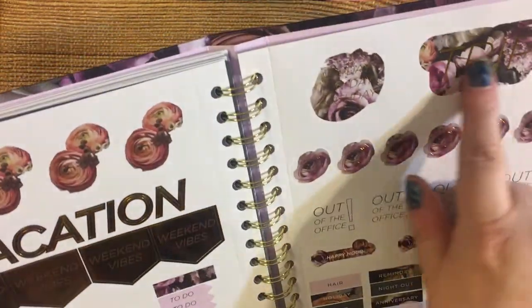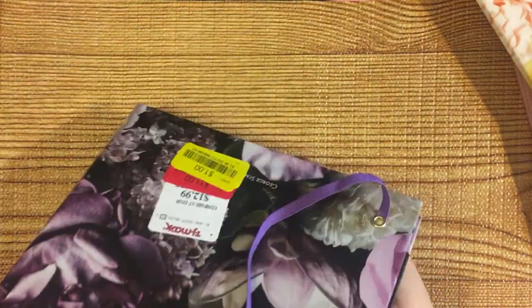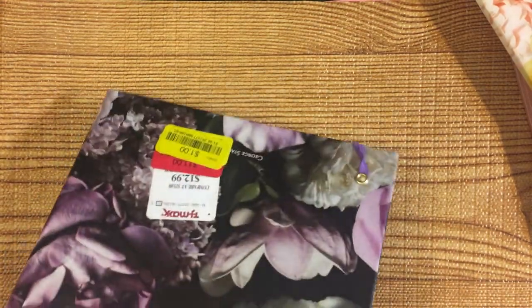Very, very pretty trip. That's sweet. $1, guys. $1. Don't go looking for it. We took it. We got it. They didn't have any more at our TJ Maxx. Because I took that. Okay.